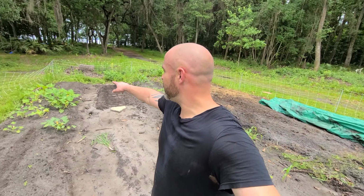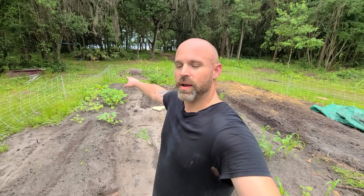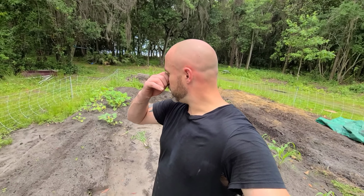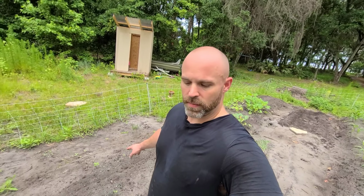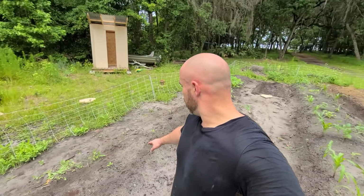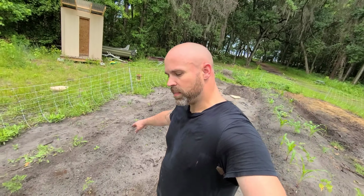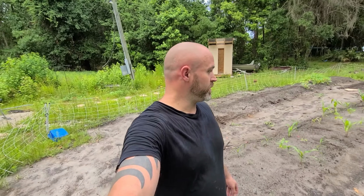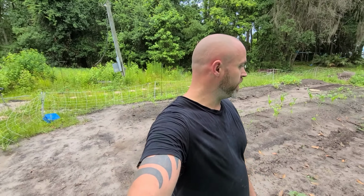So anyways, over here where the kale were at, I planted more bell peppers and some zucchinis and some more bell peppers, different varieties. Over here in between the jalapeno peppers that are there but aren't really doing anything. Oh, I don't know, guys. I'm not an expert gardener, but we've got a lot of seeds in the ground now.